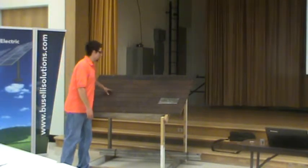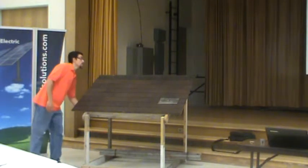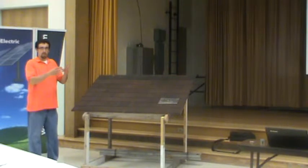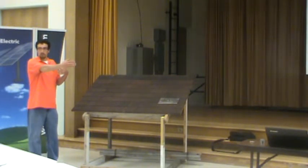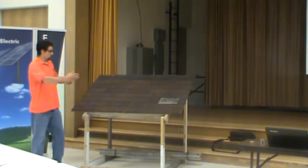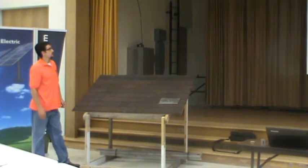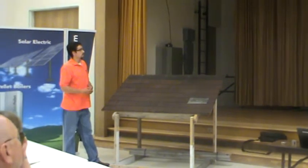You want to find your rafters from underneath. We'll show that in just a minute or two after the break. Once you find your rafters, you want to go a spacing of about 48 inches or 54 inches maximum between one foot and the next foot. So you lay out your feet.